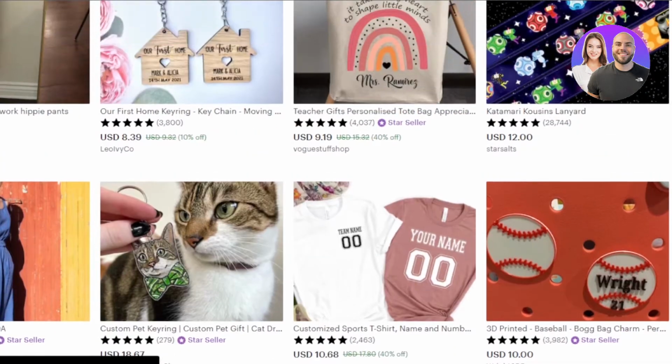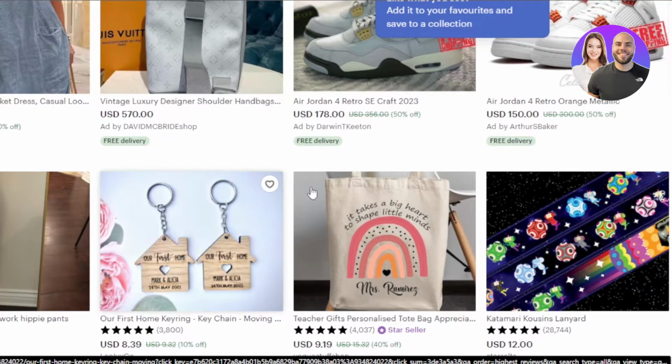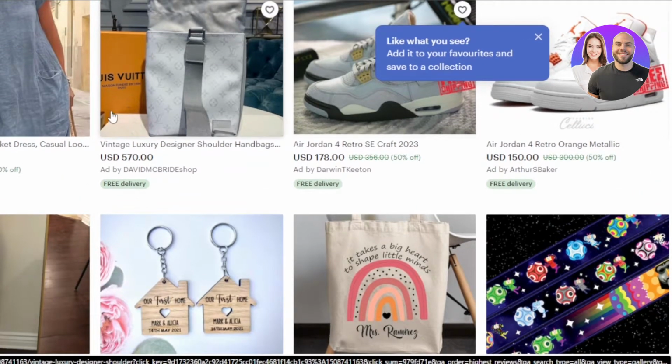I can even go with the keychains. Keychains are actually doing pretty well here. And we have like tote bags, and we also have shoes and bags as well. So you can search from here.